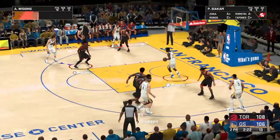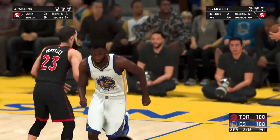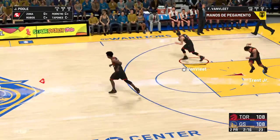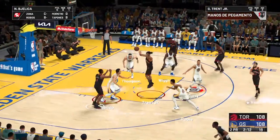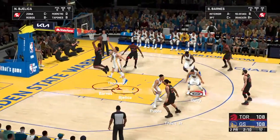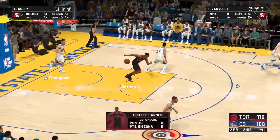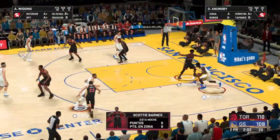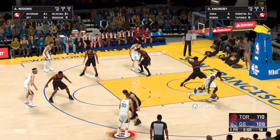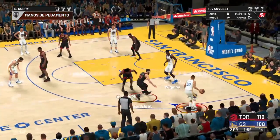Thompson looking for an opening, and the shot goes in. Wiggins has got it all tied up now for the Warriors. And you can feel the excitement in the building. Both of these teams pouring it on. There's been a bit of a flurry here late, and this game may come down to which side gets a stop or two. And for a power forward, he can sure get up.